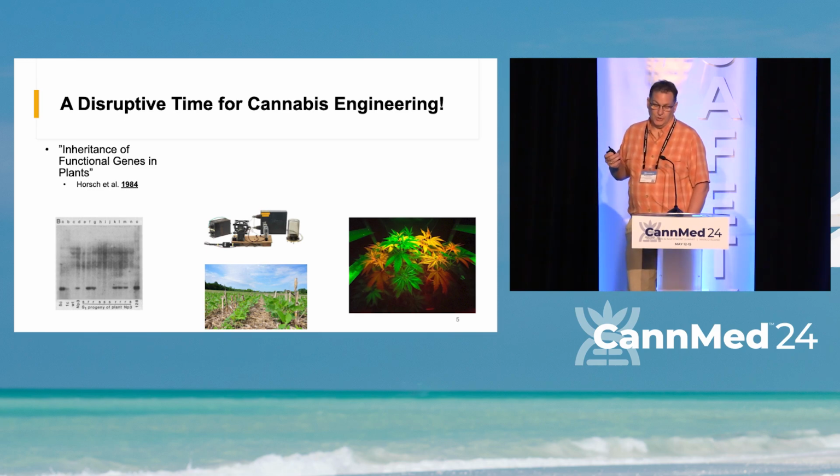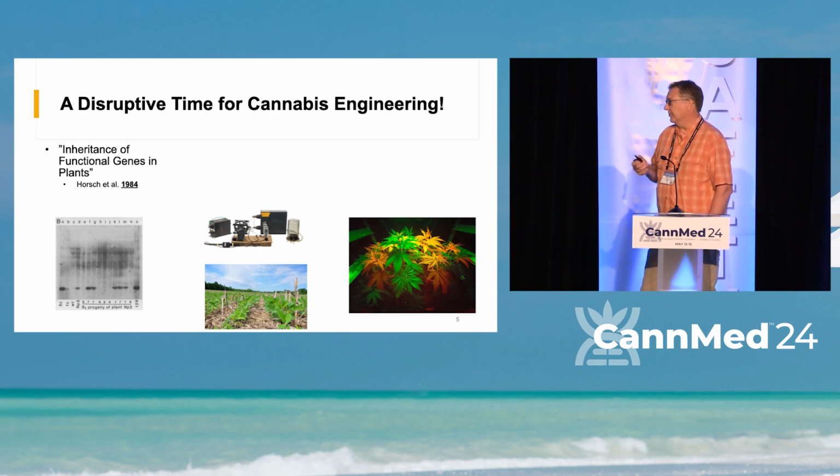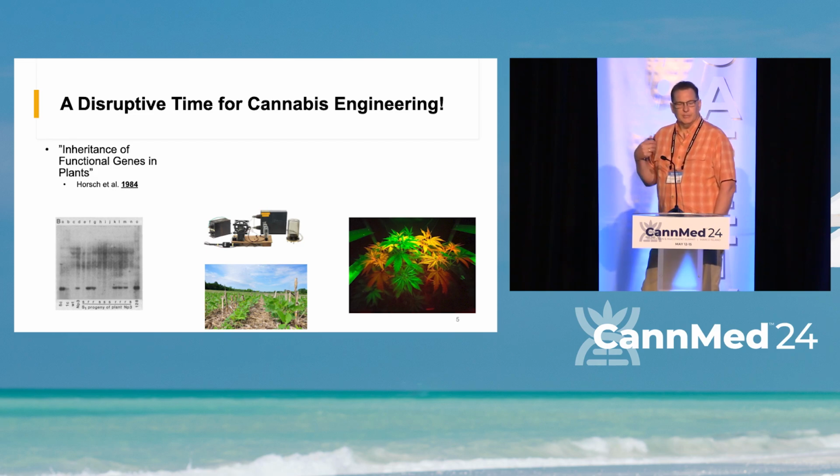I put this slide up just to show the history of putting genes into plants. First functional genes in plants was back in '84. I was working with a group on this as well as some Monsanto employees and others in universities. That's just an old Southern blot showing T1 inheritance of a gene in a plant for the first time. Then '96 was a pivotal year as well, where Roundup Ready was the first, I'll call it GMO plant that was widely commercialized. There was, of course, the Flavr Savr tomato before that, but it was kind of a failure. But Roundup Ready ushered in this commercialization of GMO crops, brought in lots of no-till farming, glyphosate-resistant plants.